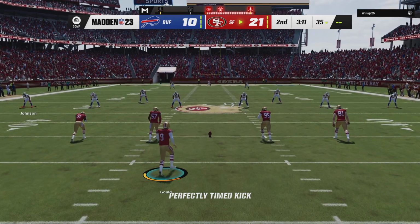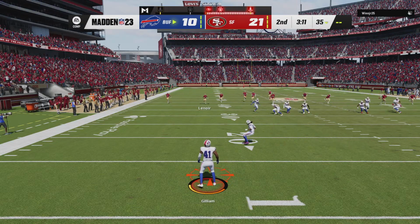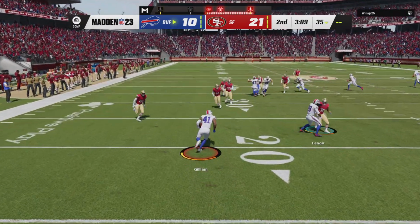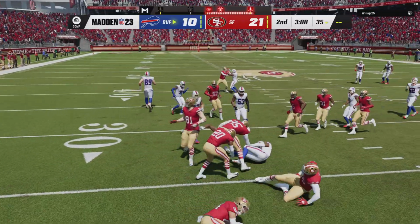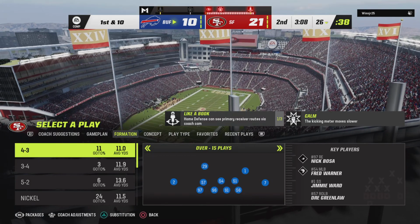So now the other return team is out there as they'll try to duplicate what they just saw. A fairly short kick from the 14. And up to about the 26-yard line, just across the 25.